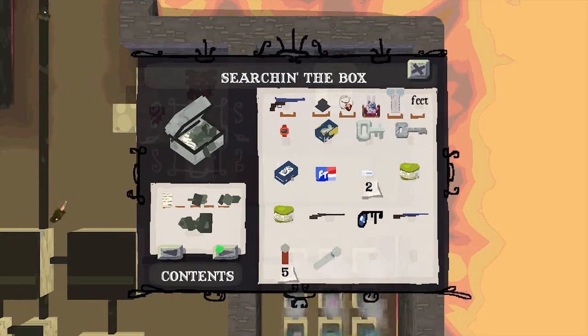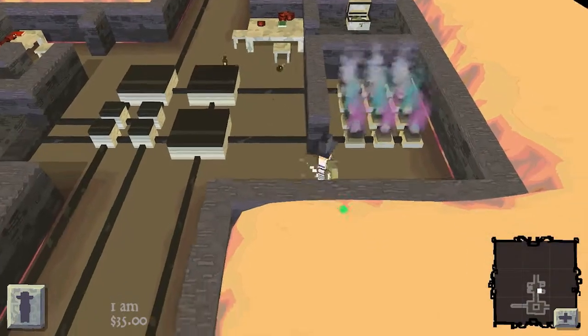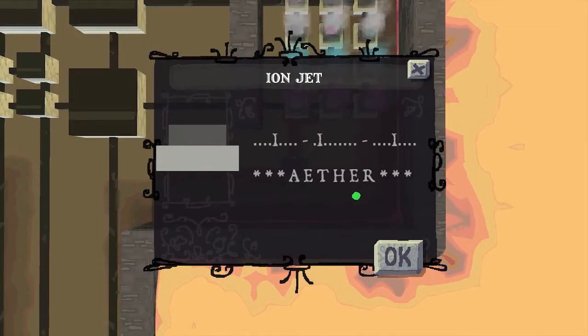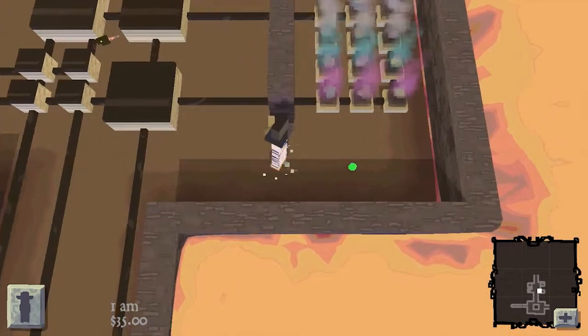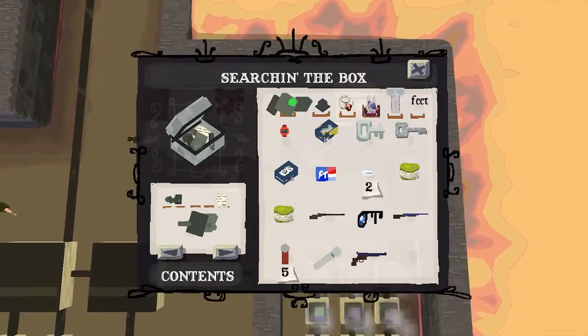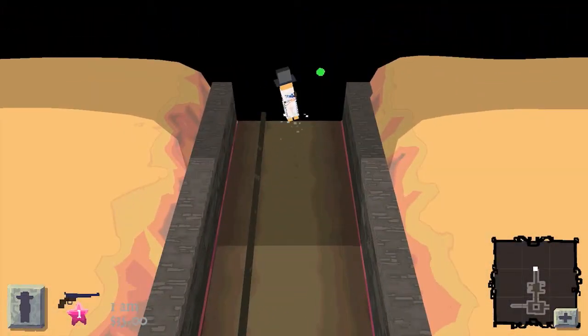Search. What? Interesting. I have to carry it, don't I? Too close. I don't know what to do with this, so I'm gonna leave that there. Put my gun back. And let's continue scoping things out.